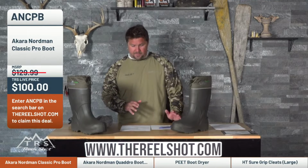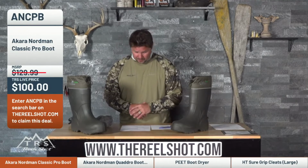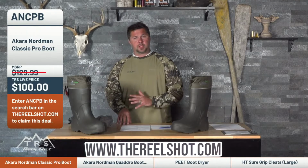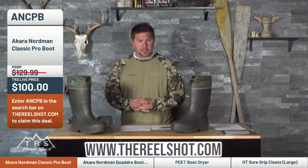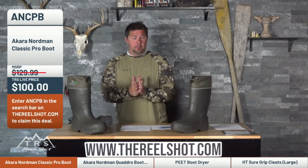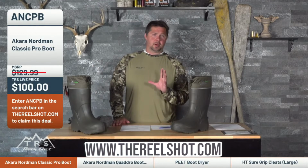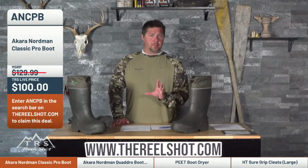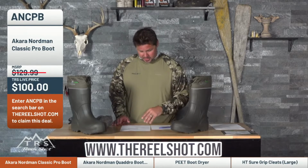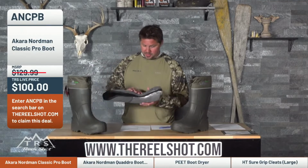Again, the thing that's confusing sometimes is the sizing, just because of the way they're set up and where they come from. But again, 42 is a 7, all the way out to a 47 is a 12. So what's the other question here? I wear 12 and a half, 13, never get the cleats to fit. Yeah, so iHunter, you're going to want to be patient because we're talking about another boot here from Akara coming up in the next segment that may be the perfect boot for you. So just be patient.